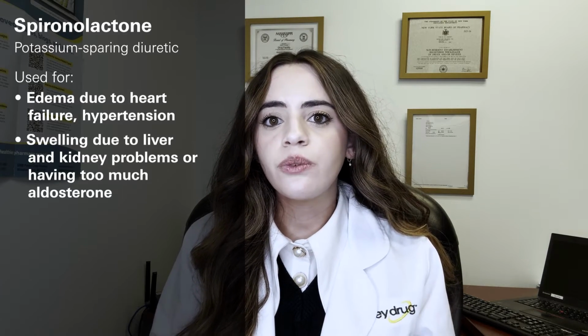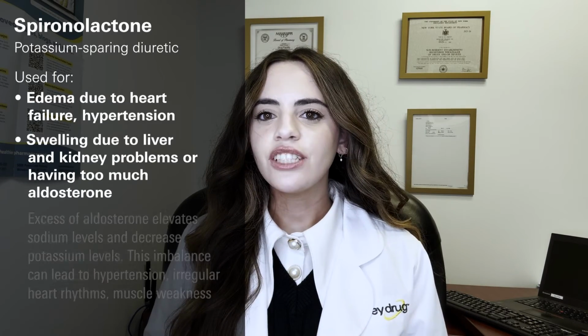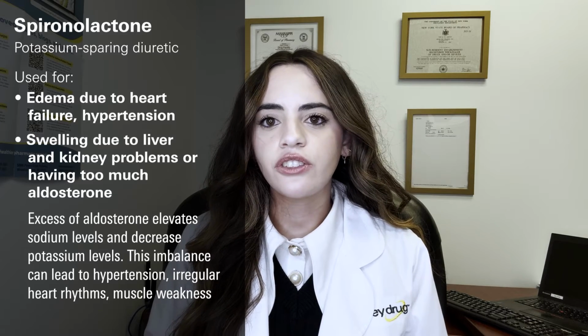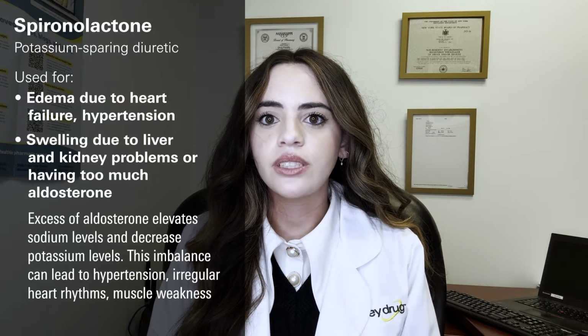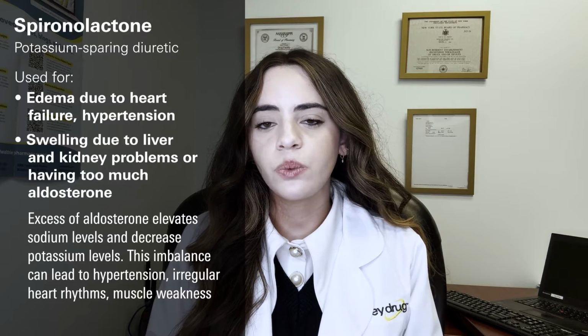Aldosterone plays an important role in regulating sodium and potassium levels in your body. Those affected with primary hyperaldosteronism experience an excess of aldosterone, resulting in elevated sodium levels and decreased potassium levels. This imbalance can lead to hypertension, irregular heart rhythms, and muscle weakness.